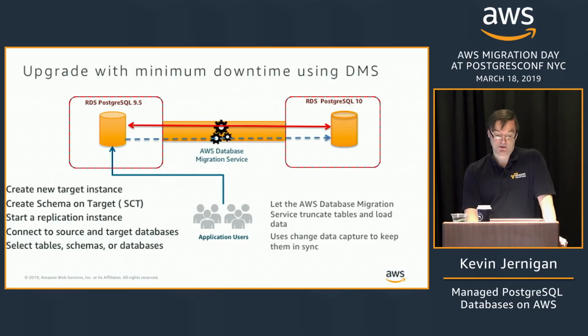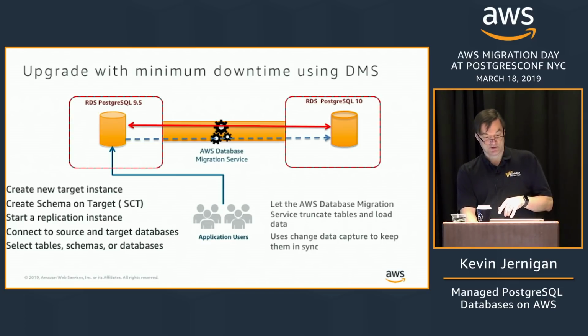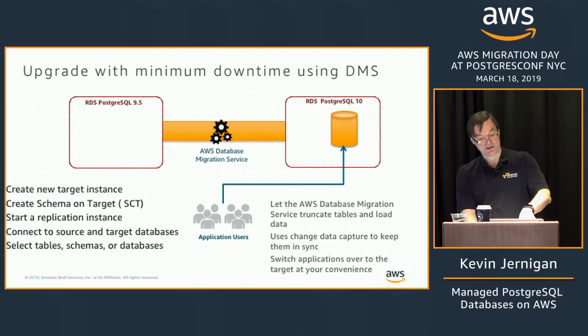And then DMS can also do ongoing CDC, change data capture. So it will keep the two databases in sync indefinitely until you're ready to switch over. It will keep running this way, like I said, as long as you want. You don't have to migrate immediately. Notice that there's been no downtime so far. All these steps don't interfere with your production use. The only downtime is when you disconnect and reconnect. So this minimizes downtime even for a major version upgrade.